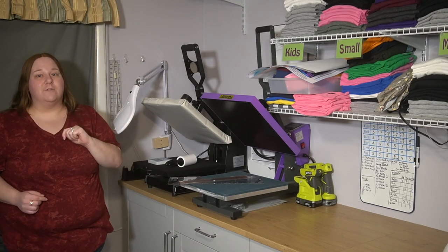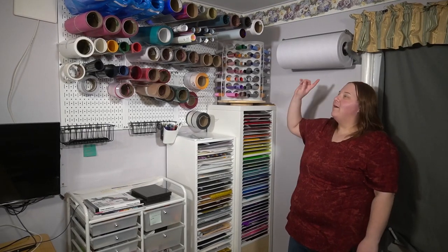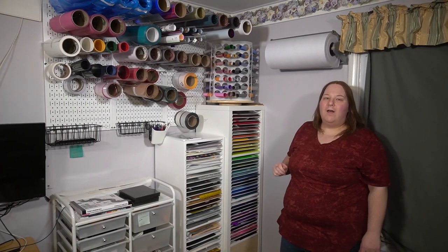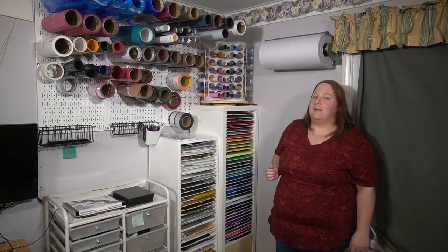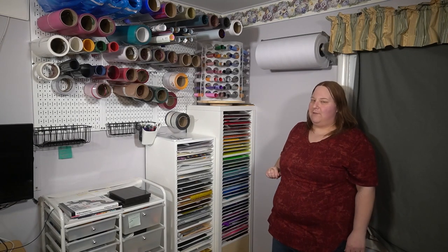Let's head over to more vinyl storage. All right, over on the other side of the room here, you can see above my head is a large paper roll. That's my butcher paper for when I do sublimation. I also have all my vinyl storage on this side of the room as well.